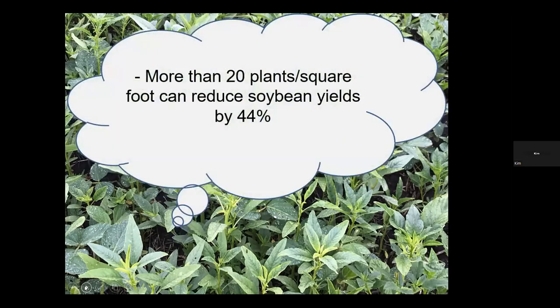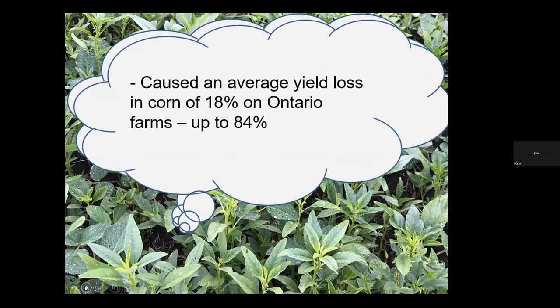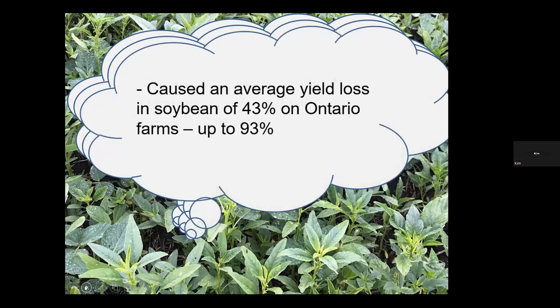So more than 20 plants per square foot can reduce soybean yields. Next slide, please. In corn, it's caused an average yield loss of 18%, but up to 84%. In fact, there's a recent survey that found it can cause up to 99% yield loss in corn. And that makes a profitable crop extremely unprofitable very quickly. Next slide, please. And the average yield loss in soybeans was 43%, but up to 93%. So it can be catastrophic.